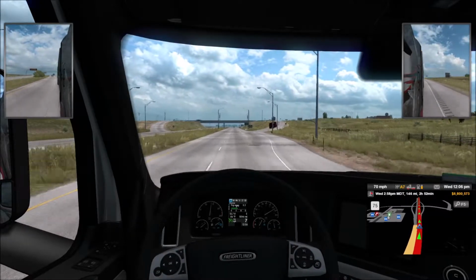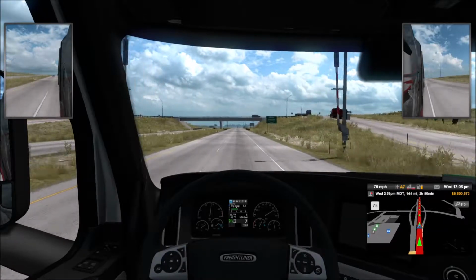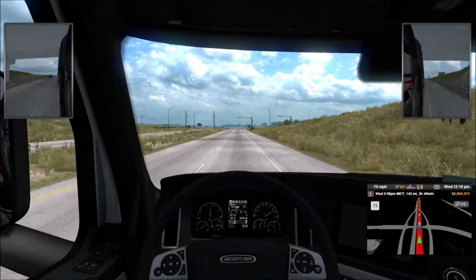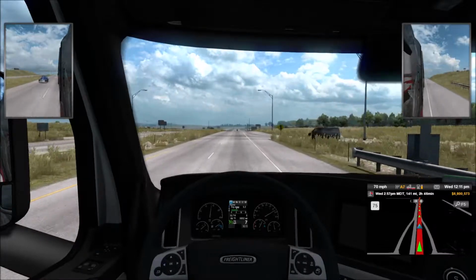I need to go back to playing that. I've been playing this game ever since the Freelancer came out. I need to make another Euro video. I miss my European truck with my decorations and stuff I had in the window and everything. Oh, hello.